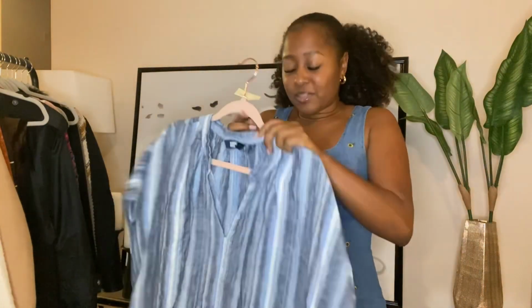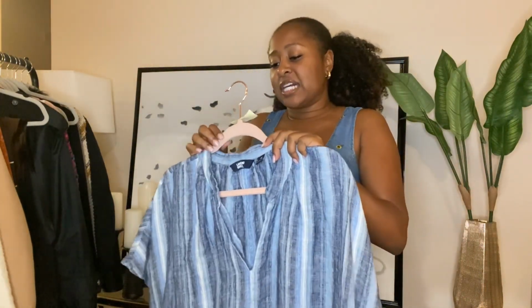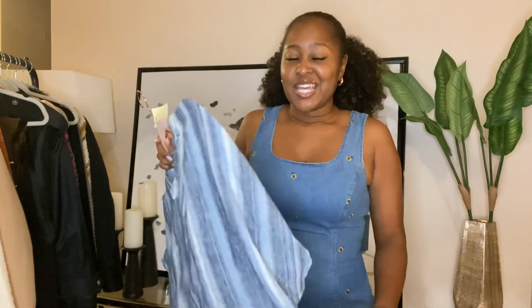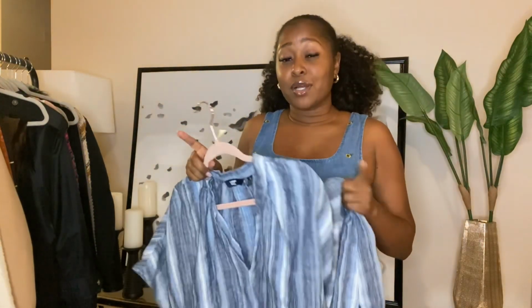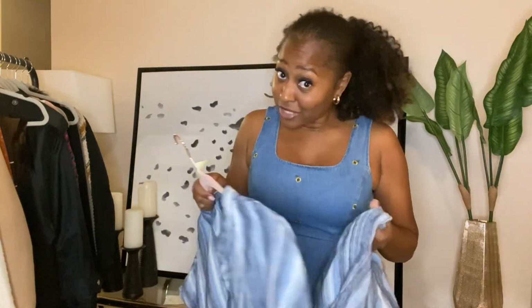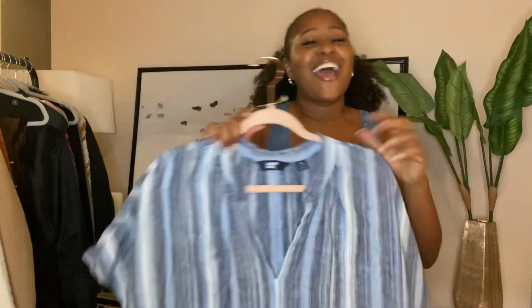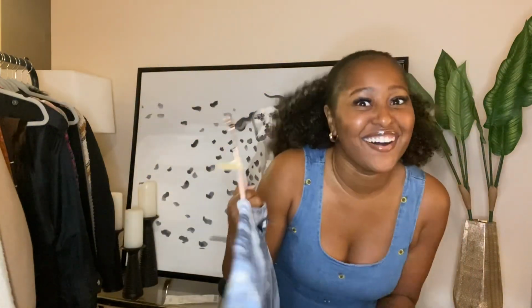Oh yes, and the comps for Land's End dresses were $15 to $25. Now the reason I picked this up is that it is 100% linen. So I really feel like, and when I looked at the comps for shirt dresses that were 100% linen, they were much higher than $25. So I think we're gonna try to get away with a little something here. When this sells, I'll let y'all know.